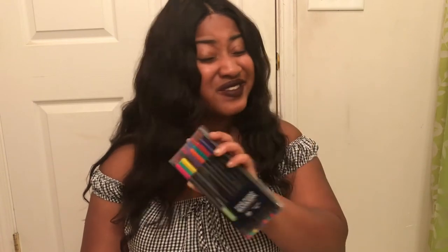And this is the Fine Point Markers from Penny Gear, which is a Walmart brand. And I got this for $4 for 20 pens. I know it says markers, but I'm going to say pens, in 20 different colors, and for this being $4, it's a steal.